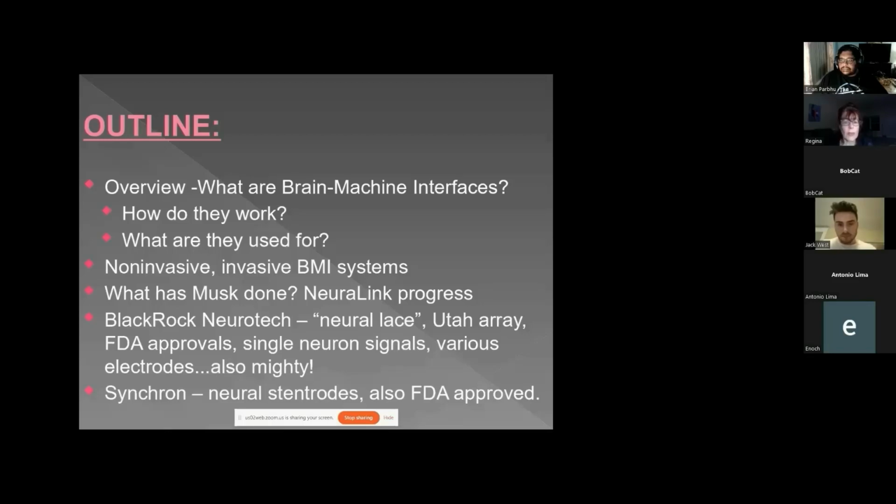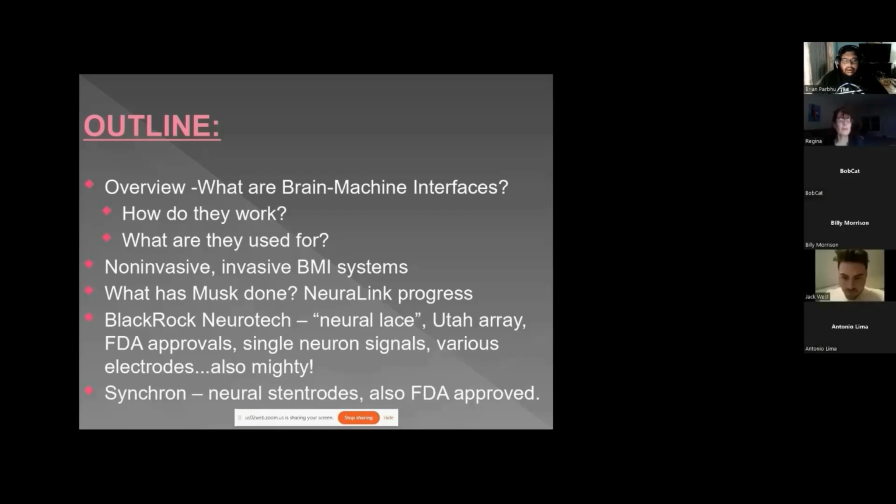In fact, BlackRock Neurotech, I think, exceeds in many ways what Neuralink is doing, and I don't hear a lot of talk about it. BlackRock is the company that put Neuralace out, and that was in the news. They've also been working with something called a Utah array. There's going to be a picture of that coming up. They've been around since 2008, I believe. They have millions and millions of dollars of funding. They have multiple FDA approvals.